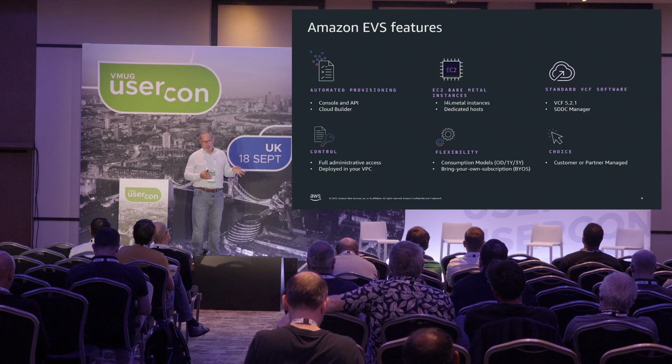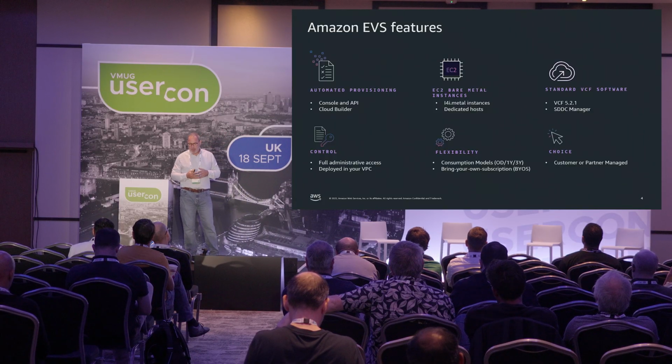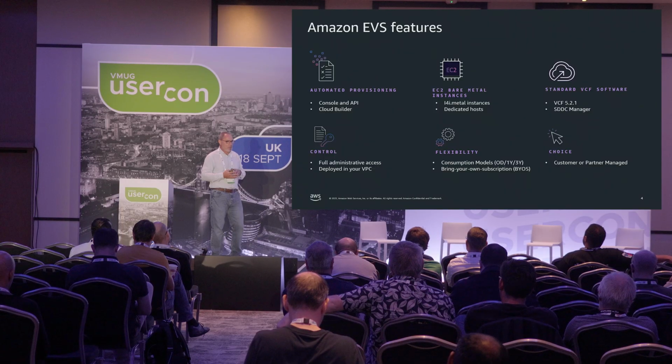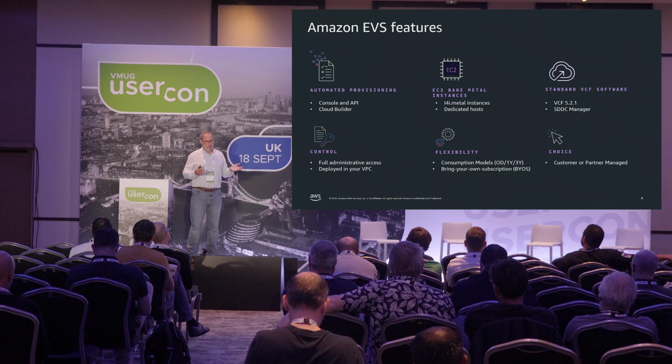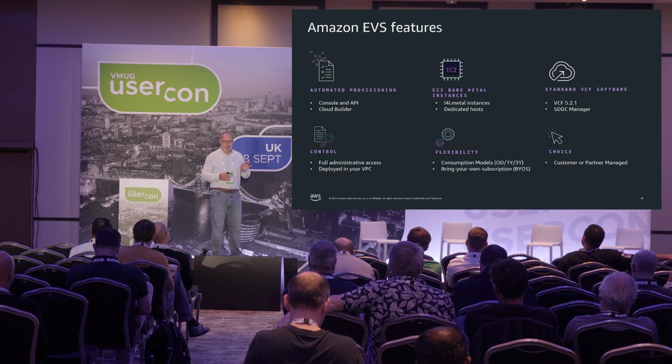So it's different from VMC. VMC was very hardened and engineered by Broadcom. You did not have access to the hypervisor. It was fully managed. Bare metal instances are based on an i4i.metal instance. I'll go into depth about what that bare metal instance is. They're dedicated hosts to you. Obviously, with a hyperscaler, when you're deploying instances, you're sharing the compute that other customers are using, but secured in a VPC, and I'll go into depth about that in a sec. But with EVS, you need dedicated hosts because they are ESX hosts, right?